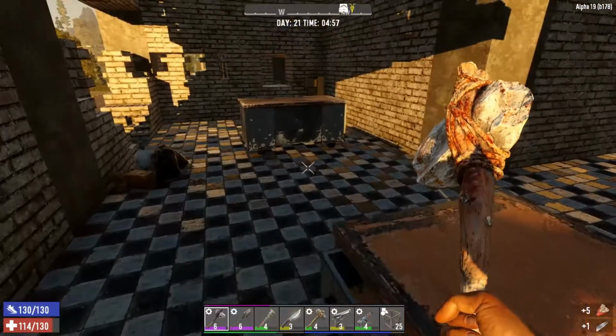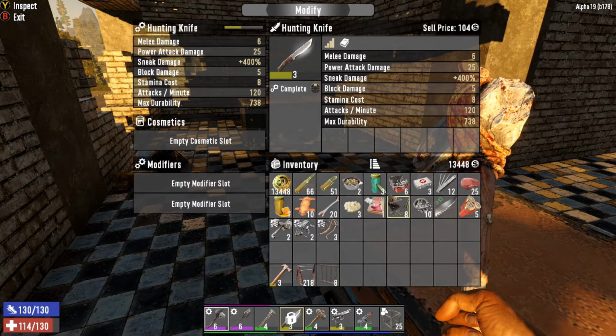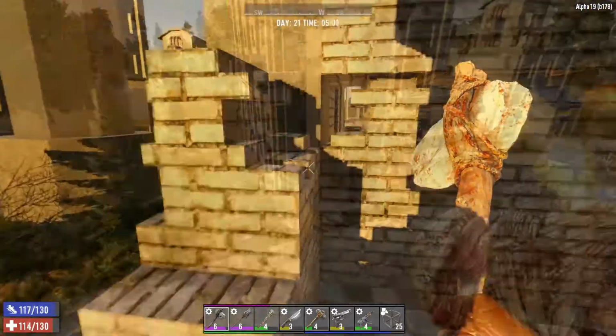Okay, I've just noticed as well, we have a blade that doesn't have a mod on. So why don't we go ahead and throw that on? So it wasn't a complete waste, right? I'm going to work my way to the top of this place and see if there's anything interesting.